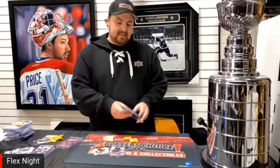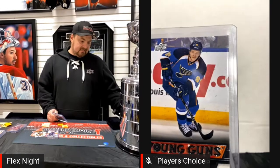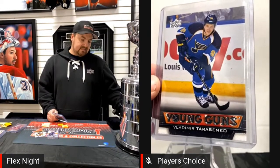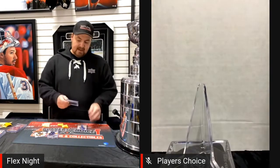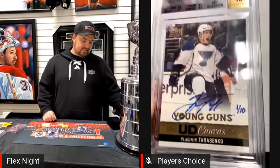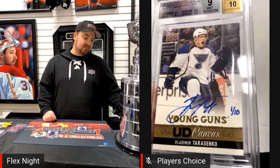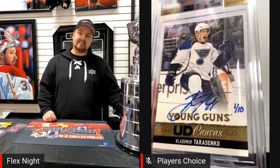Here's the live card of Tarasenko. Here's the Vladimir Tarasenko rookie, also in that set. There's a lot of good rookies in that set. I wanted to show you this Tarasenko because here's the regular Tarasenko, and they have what's also called a Young Guns canvas. So it's like a parallel of the card. This is a buyback one, so don't look at the auto and the numbering out of 10 there. But they would have the Young Guns canvases as well.